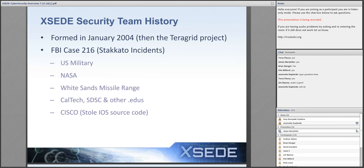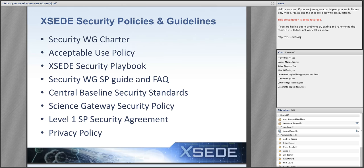And unfortunately, or fortunately, I guess you could say, we did have enough of a structure in place. We had the Stakkato incidents, which you may or may not be familiar with. If you'd like to learn more about it, you can Google FBI case 216. It was a hacker who broke into a number of different R&E facilities within the United States, as well as government facilities, NASA, White Sands, and even commercial private companies like Cisco. So when this happened, we had a foundation in place that we were able to communicate and share information, and it worked out quite well.